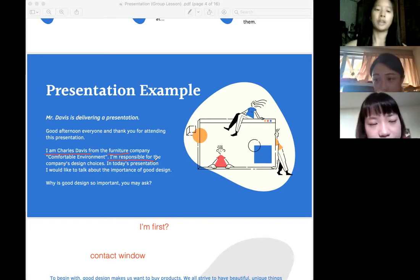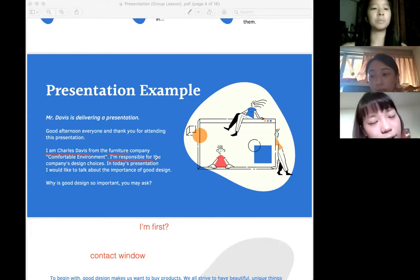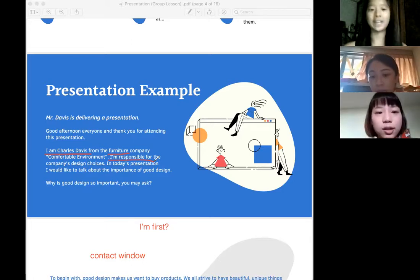Okay. So if you want to say account manager, then you say I'm the account manager, right? I'm this person, or I'm this role. But if you want to say I'm responsible for, you can tell us what you do. I'm responsible for managing all the accounts. Or talking to the clients, or maintaining a good relationship, something like that. Okay. So think about what you want to say here. And Steffi, let's try it one more time.